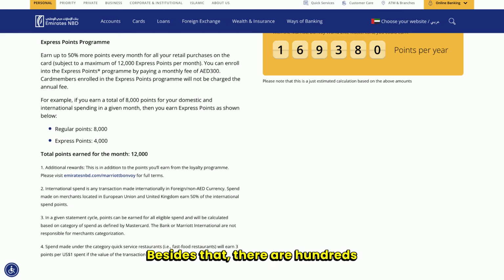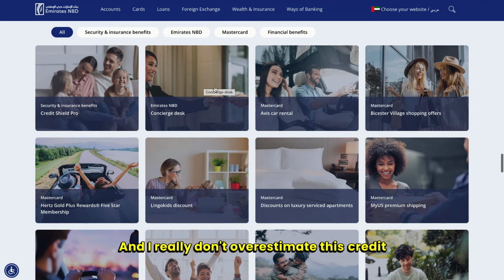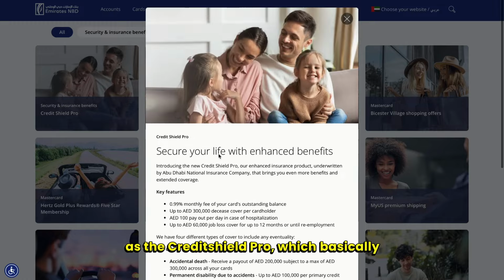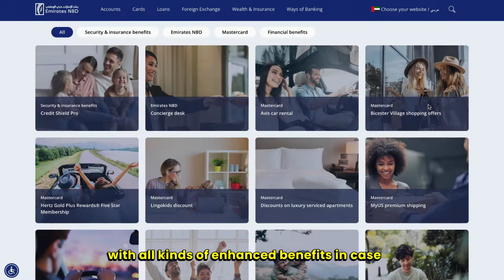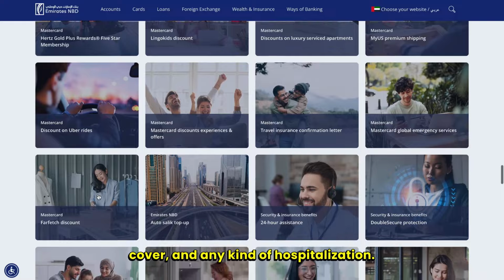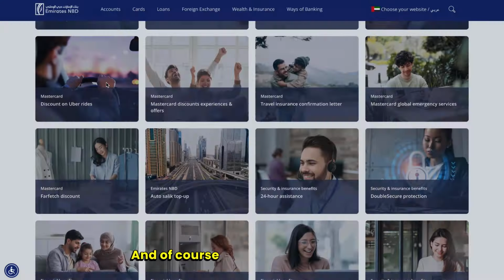Besides that, there are hundreds of other benefits, and I really don't overestimate this credit card because you get a lot of really cool things, such as the Credit Shield Pro, which basically secures your life with all kinds of enhanced benefits in case of any kind of emergencies like life cover, job loss cover, and any kind of hospitalization. This is really cool, and of course you need to pay for this service as well, but that is worth it, I think, if you want to just be on the safe side.